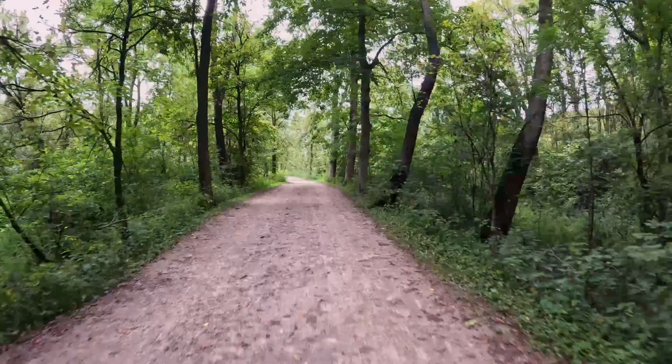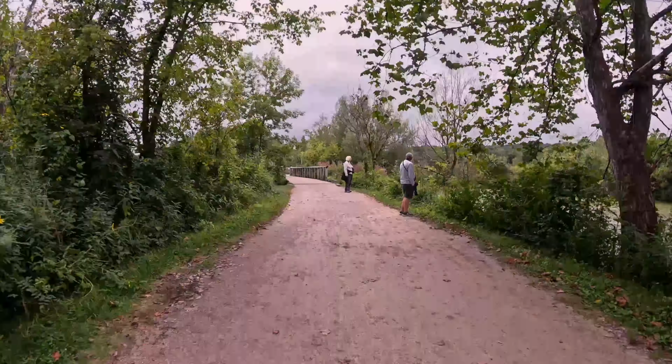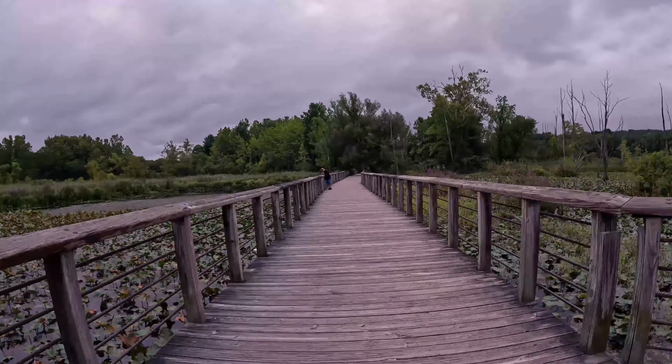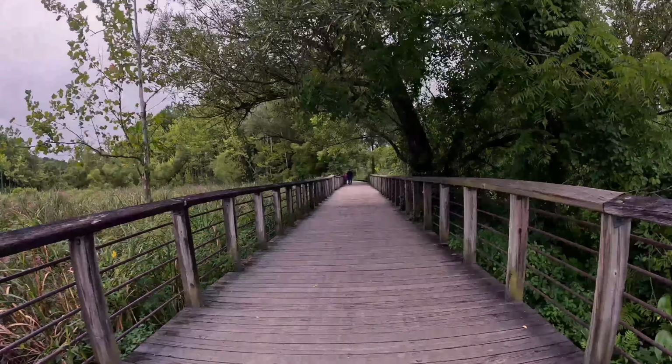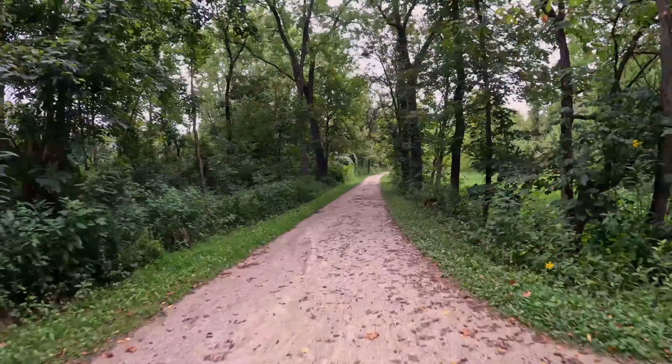This southbound ride through the Cuyahoga Valley gives you a little bit of everything: farmers markets, museums, wildlife, small-town charm, and of course, the rhythm of the scenic railroad. Whether you're riding for history, scenery, or just fresh air, the towpath trail makes every mile memorable.